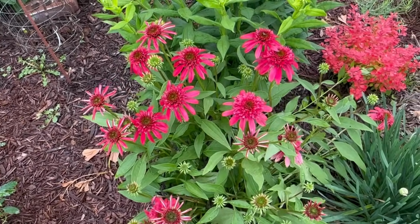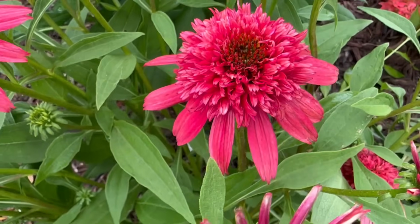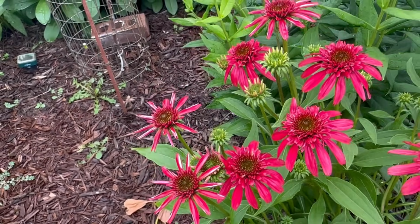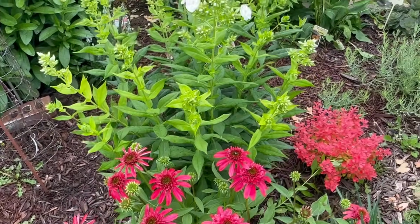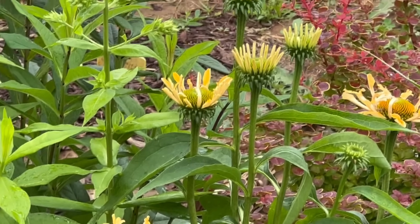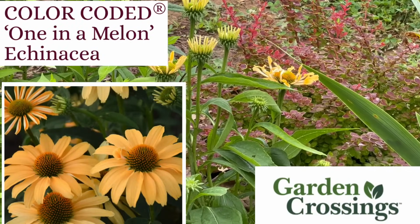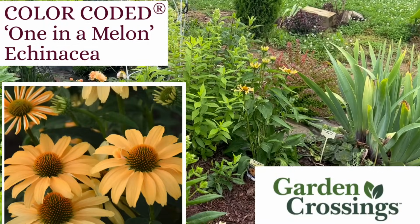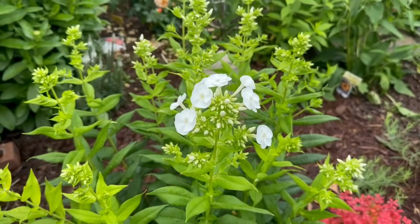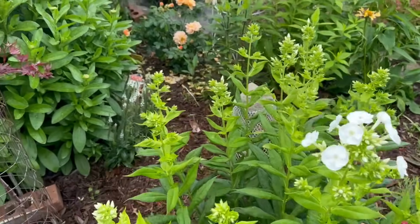Here's another Double Scoop Cranberry. This is an older bloom. It's really fluffy. And then some of the newer ones coming out. The one in a melon coneflower here, just starting to open. So probably in a few days, it will be beautiful. My tall phlox is starting to also open. It's got blooms all over it, getting ready to burst forth.